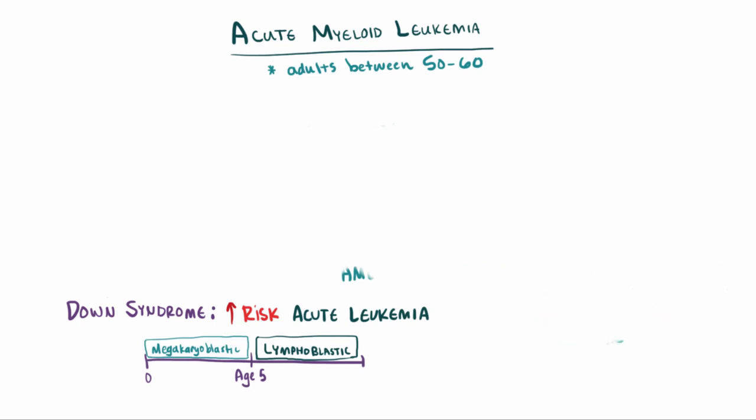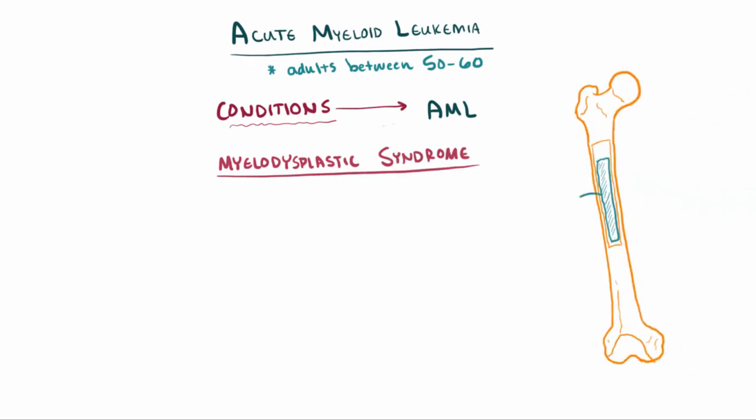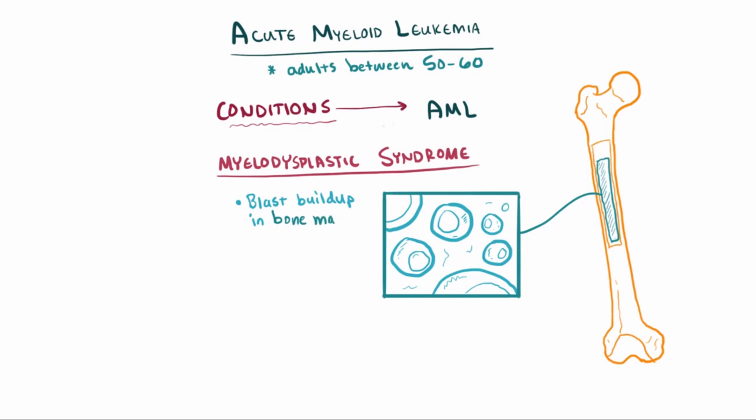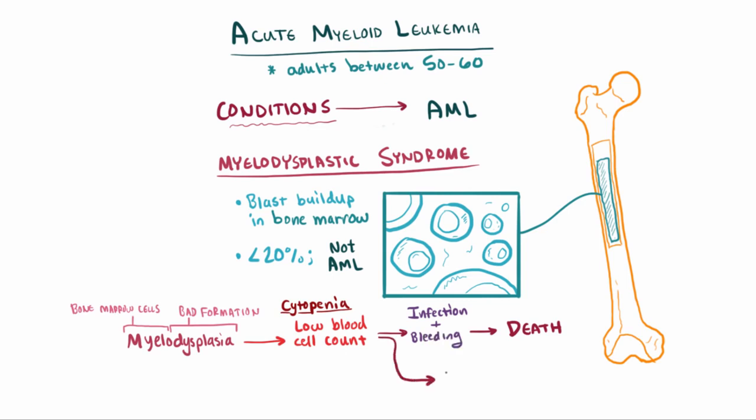Now, there are also conditions that aren't necessarily AML, but can actually lead to AML, and one is called myelodysplastic syndrome, which is characterized by an abnormal buildup of blasts in the bone marrow, which sounds familiar, right? But at this point it's below 20%, so we don't call it AML yet. Myelodysplasia, meaning bad formation of bone marrow cells, often leads patients to have a low blood cell count since the cells aren't developing right, which is also called cytopenia. Because they have these cytopenias, they often actually die due to infection or bleeding. But they can also progress to acute leukemia if their blast percentage goes over 20%.